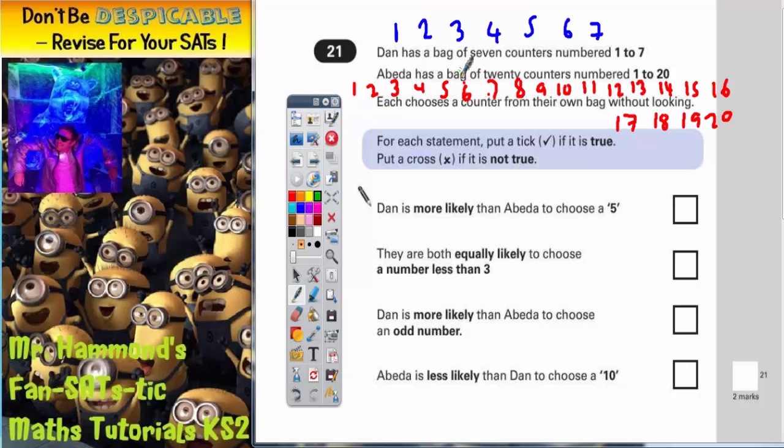So Dan is going to be more likely to choose a 5 than Abida, because he's got less things that aren't 5s. Abida's got more things that aren't 5. So Dan is going to be more likely to choose a 5. So that one is true.